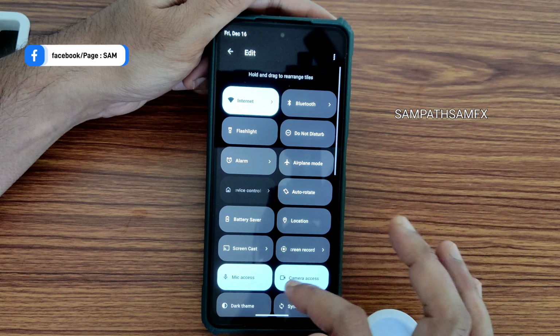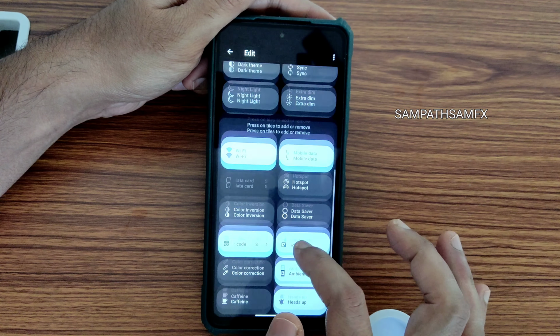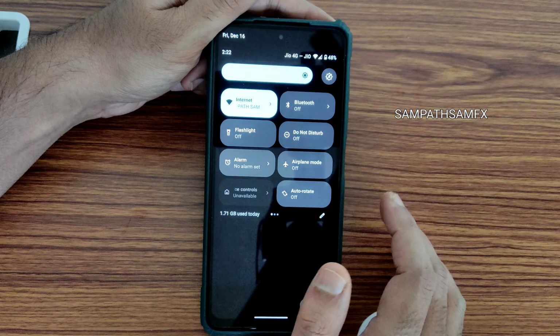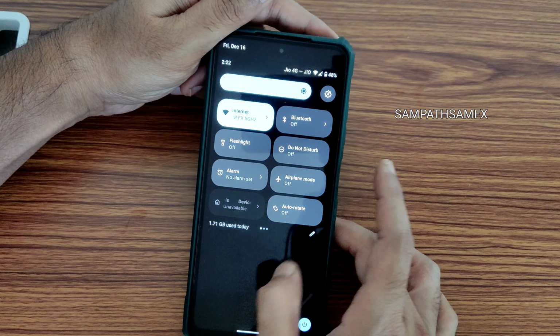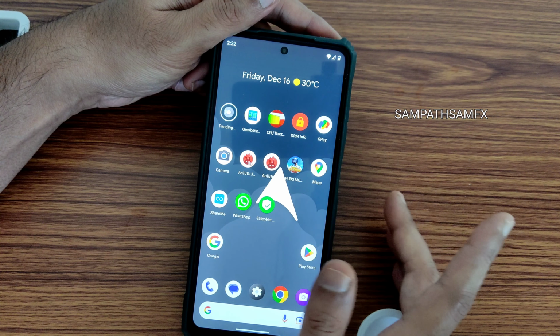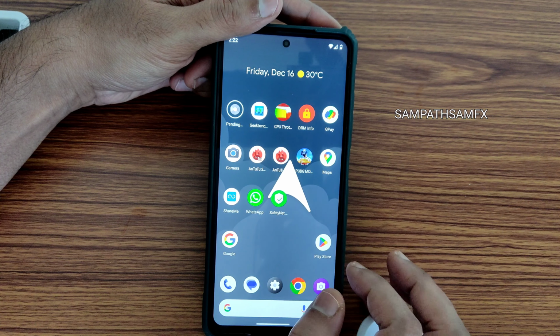In the edit section, there are some more options. If you want, you can drag them and add here. Sync option is also available. That's not the case in ArrowOS 12 and some other versions, but it is there. Sync option is present here. If you want, you can enable or disable it from here.